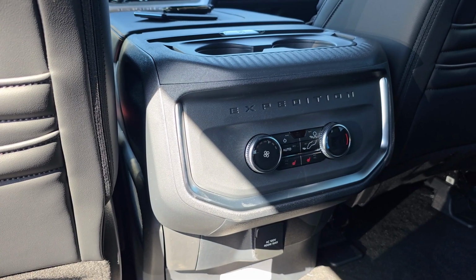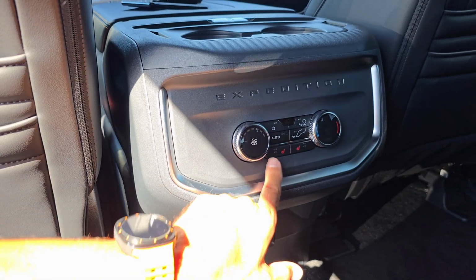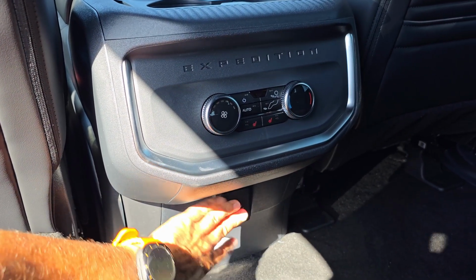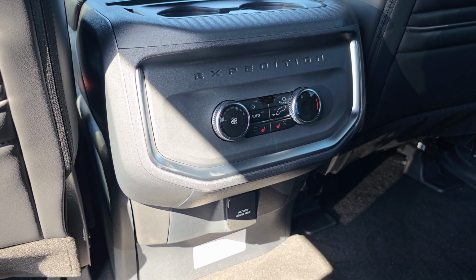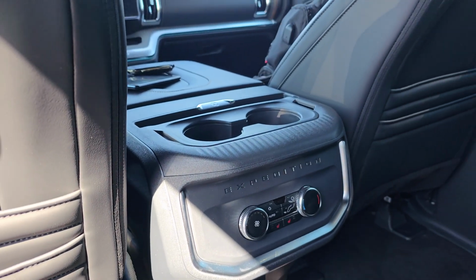What else we have? We have the climate control settings for the rear passenger and heated seats. And then down here, we have the regular household styled power outlet. This is very important. I didn't know about it until I was missing one on my vehicle, and I would love to have one of those as well.